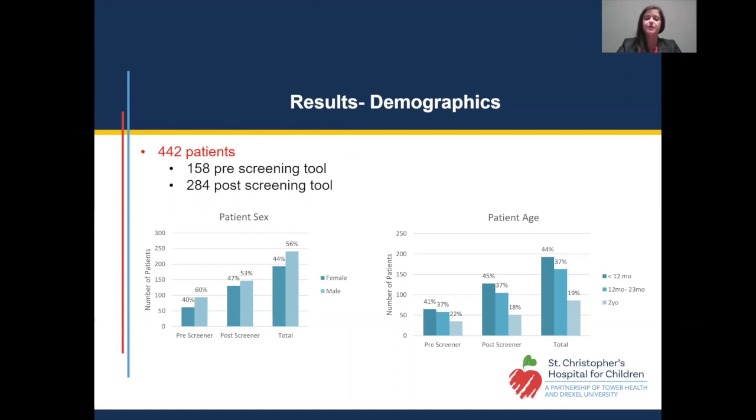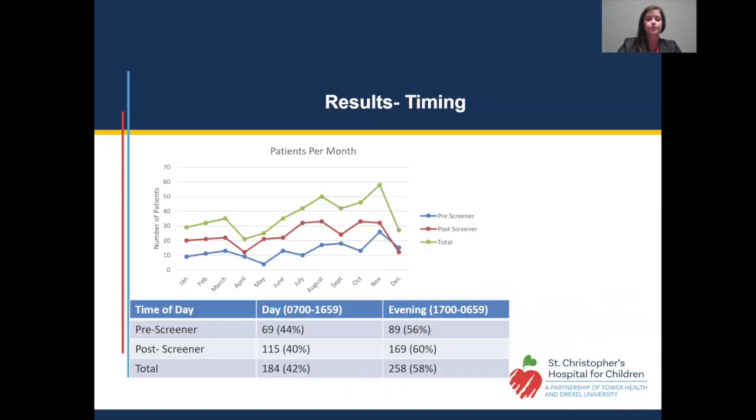Looking at these graphs, you can see that the gender distribution was relatively equal pre and post screener, and that majority of our patients were under 1 year of age for both groups. This chart depicts the month of patient presentation to the emergency department and shows a rise in the summertime months. We can speculate that this is due to a combination of kids spending more time at home versus in school and more injuries in general as kids are more active outdoors.